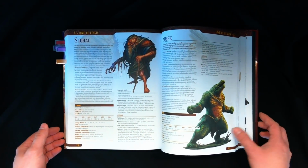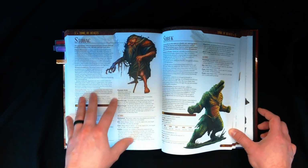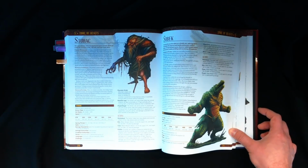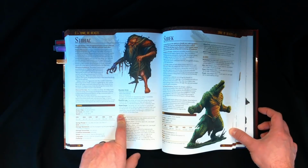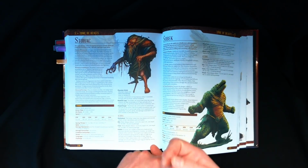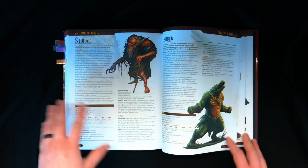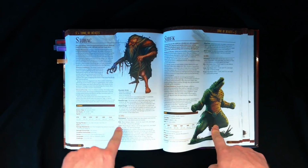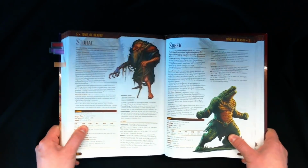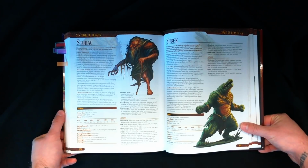I do think that every DM should own the 5th edition monster manual just to get all those classic base level monsters, but I think this is the next book that everyone should buy well before anything like Mordenkainen's Tome of Foes, even though I really like that, or Xanathar's Guide, or whatever the other, I can't remember. Drawing a blank. There's a few other monster manuals that have come out for 5th edition from WotC. This one is better than all of them combined. Incredibly good value. You won't be disappointed. High quality. I absolutely love this book.